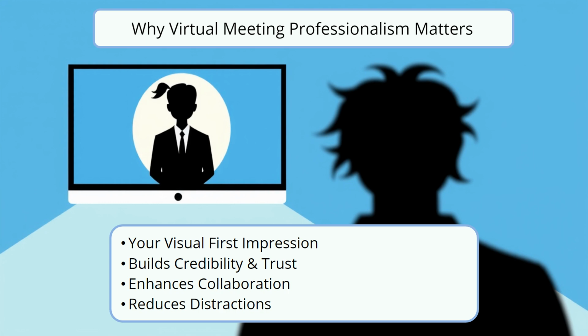It also significantly enhances collaboration. When everyone adheres to best practices, meetings flow more smoothly, and ideas are shared more effectively. Finally, it reduces distractions for everyone involved. A professional setup helps keep the focus on the meeting content, not on what's happening in your background or with your audio. It shows respect for everyone's time and attention.